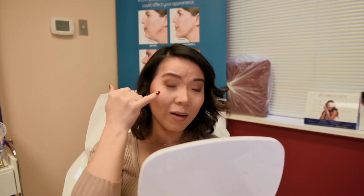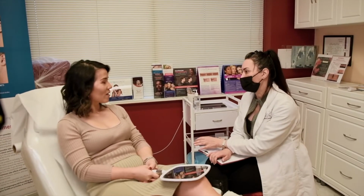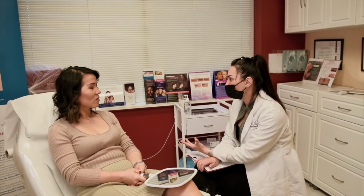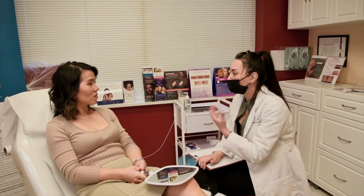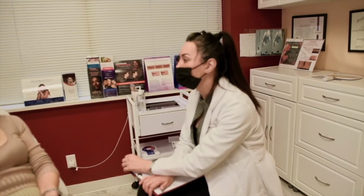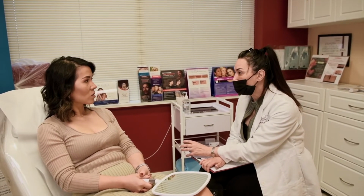nose. Since this is your first time doing Botox, it's very important for you to learn the basics about Botox, and that will actually make you feel better getting that treatment. Yeah. Botox is a neurotoxin that relaxes muscles. After Dr. Salty explained how Botox works, we moved on to talk about the treatment plan.